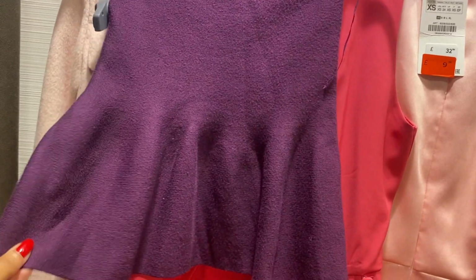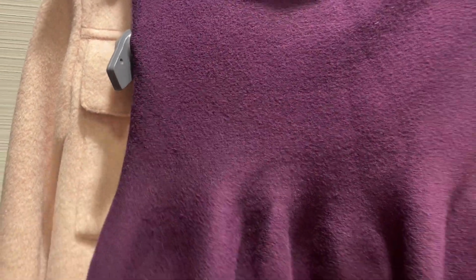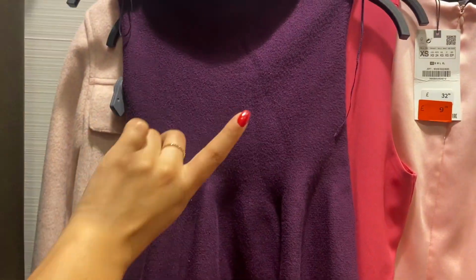Okay, this is the last piece. I was thinking maybe I could dye it, but really I would want something cream, and I could only really dye this darker, so it's a no.